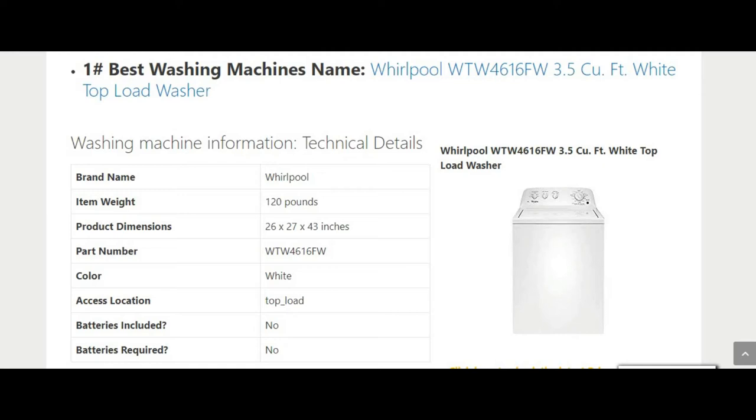In the top position, we keep the Whirlpool WTW4616FW. The washing machine weight is 120 pounds. The dimension is 26, 27 and 30, 43 inches, and the color is white. Access location is top loaded. No battery required.